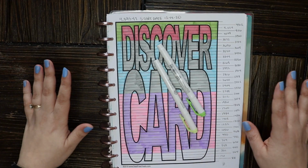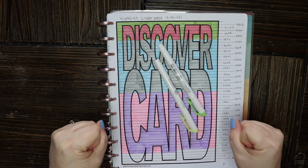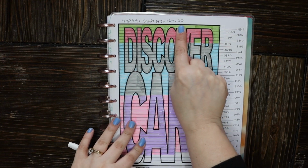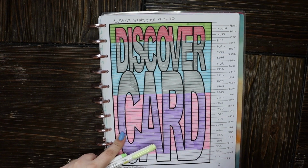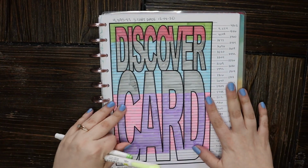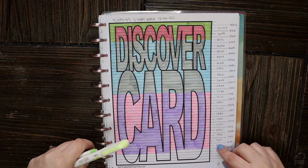I'm way too excited. We paid off our Discover card, you guys. Oh my gosh, I'm so happy. We started paying this guy down in December, and it was my goal to pay it off before the interest kicked in towards the end of March, and I'm thrilled to say that we did it. I was able to pull some money from a tax refund to completely pay this guy off.